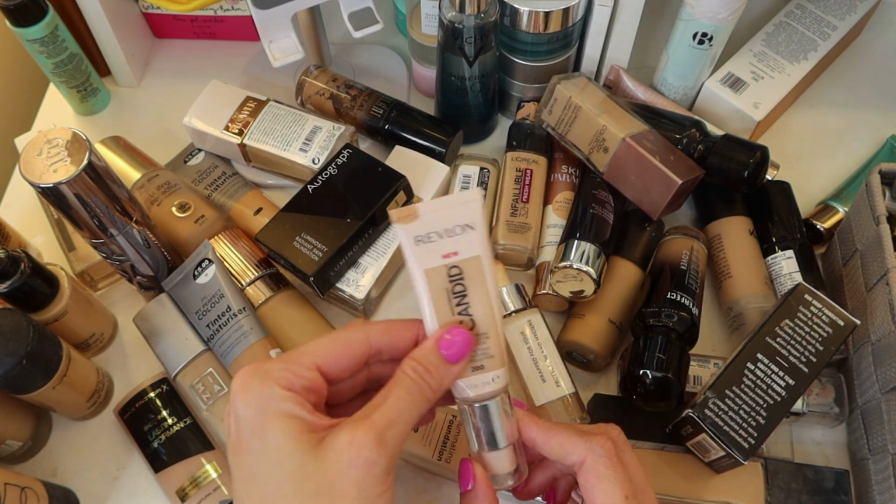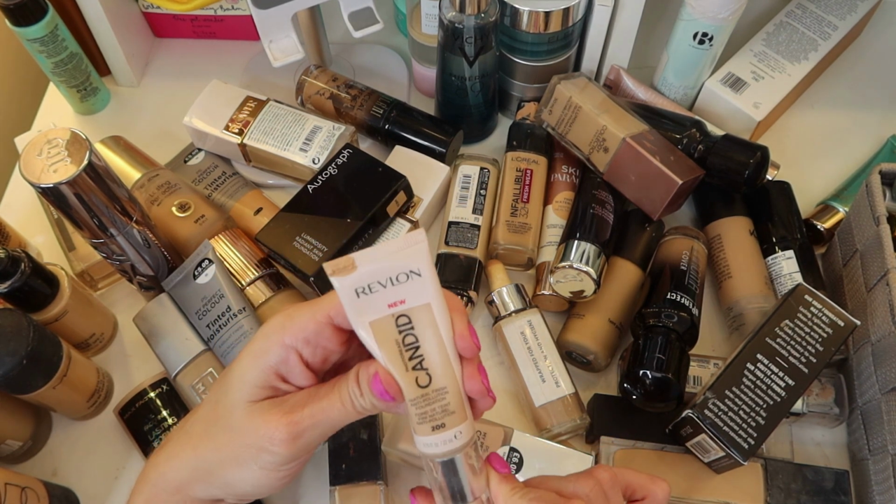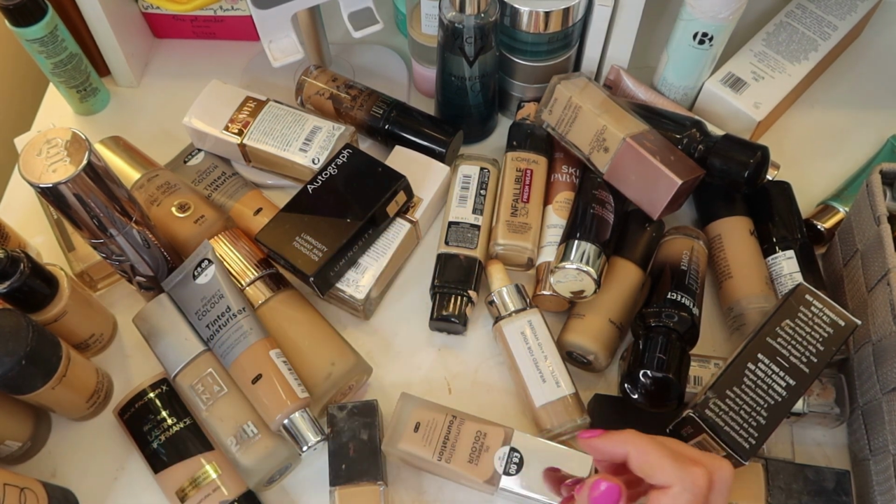Next up, we've got the Revlon Candid. I don't think I like this foundation, you know. I can't remember what I don't like about it, but I don't think I like it. So I'm just going to get rid.